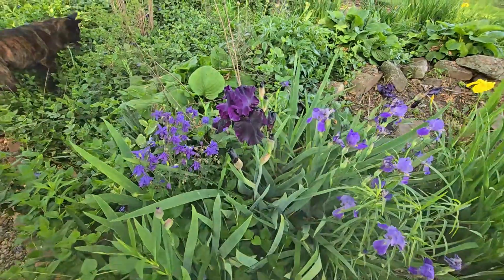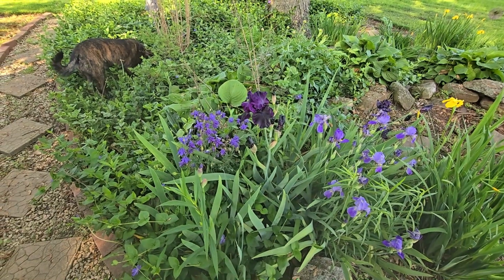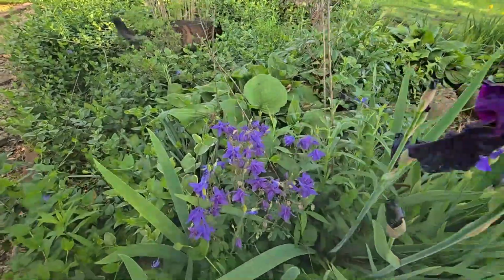But this one is my favorite, and it's the only location that I have it in, so I'm hoping it does well and I can actually move that around and get it into a few other places. Right beside it we have more purple.